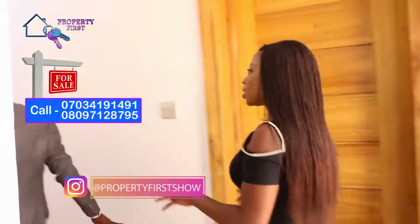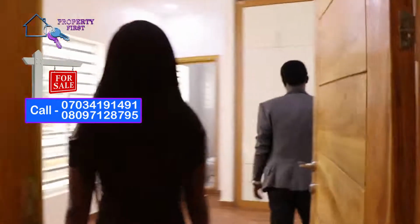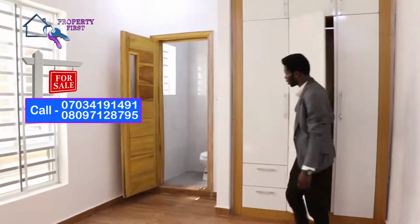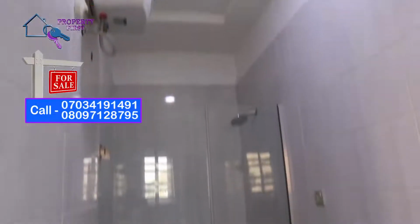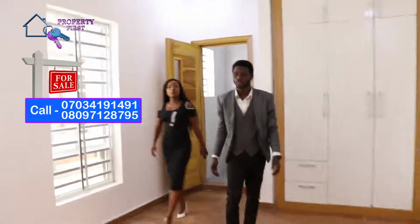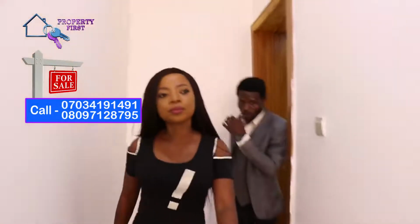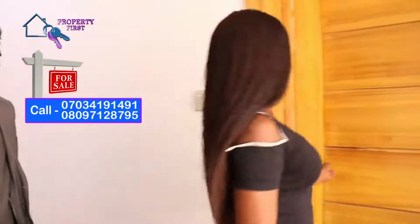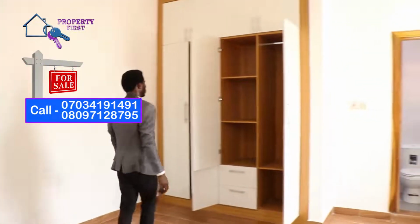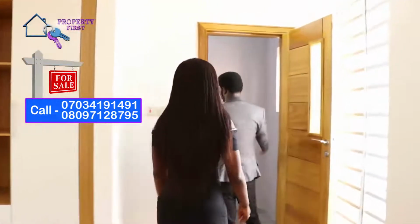We have two more rooms upstairs, and one room downstairs. It also has its own wardrobe, and the bedroom and toilet. So everything is fitted and installed. Then this is another room, with a fitted wardrobe and the toilet.